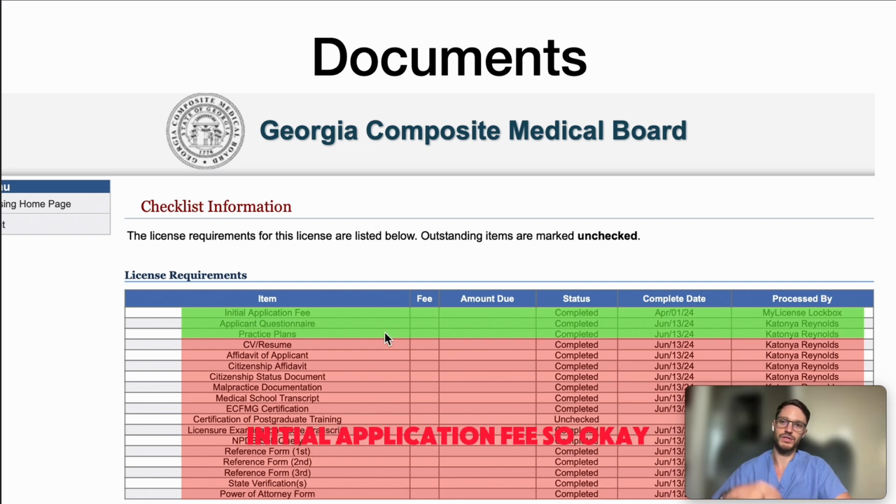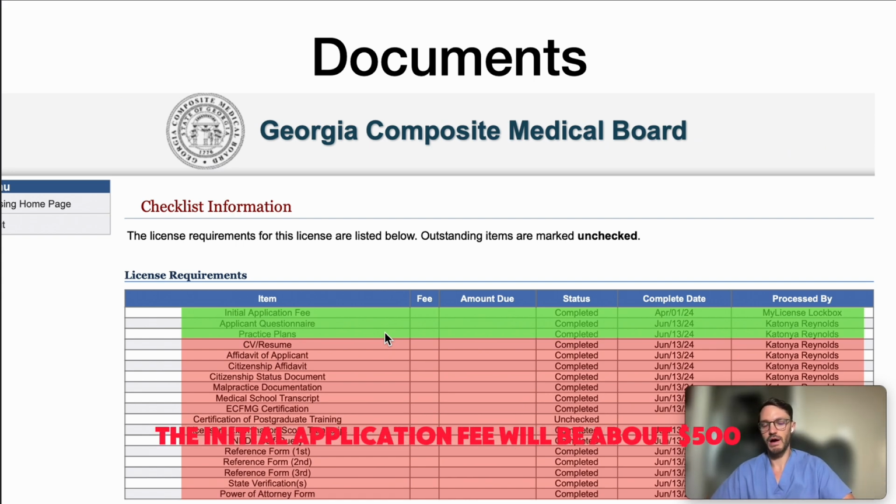Initial application fee. So okay, you did all the online thing. You added all the documents, which we'll get to in a second. But I just wanted to show you that the initial application fee will be about $500, I believe. We will see that next. Application questionnaire we just went through, and practice plans. So that's basically them asking you what are your intentions with the moonlighting license, which will be specific for each and every one of you.